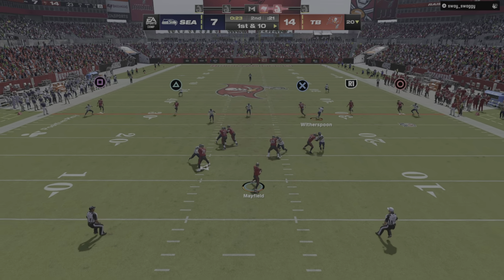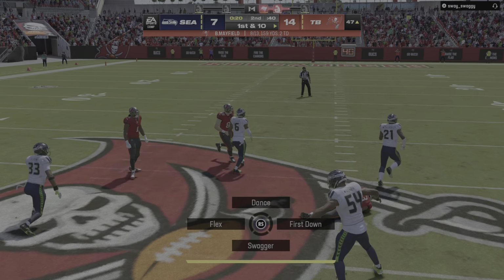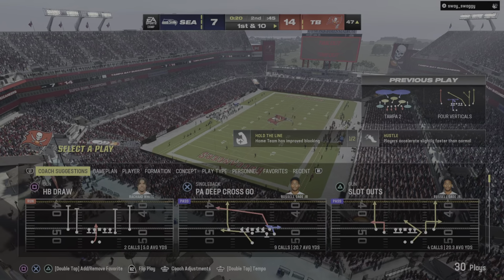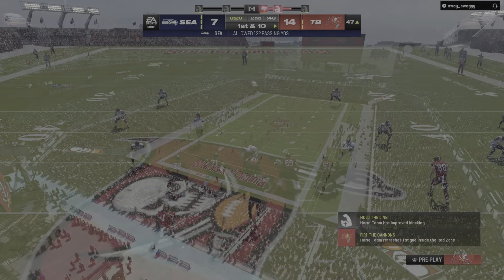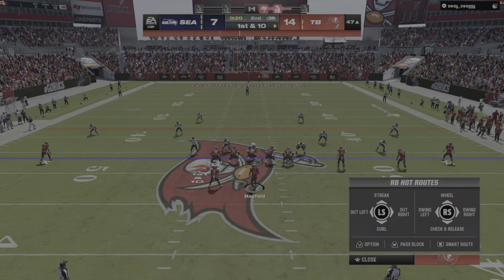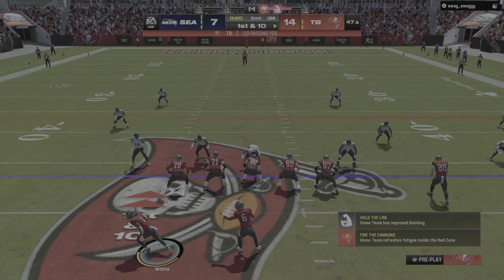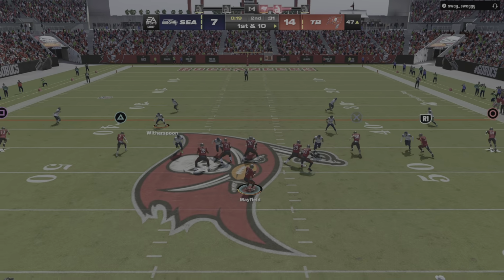A 1st down throw for Mayfield. And this will be caught downfield by Gage. Now the Bucs going to use the first of their timeouts as the clock will stop with 20 seconds to go in the first half. So the line of scrimmage moves all the way across the 50 now as they come up 1st and 10. Mayfield.